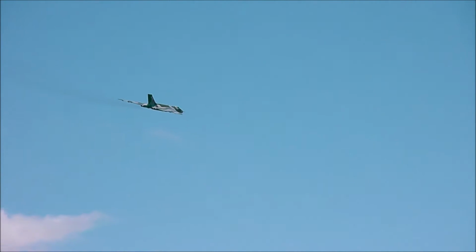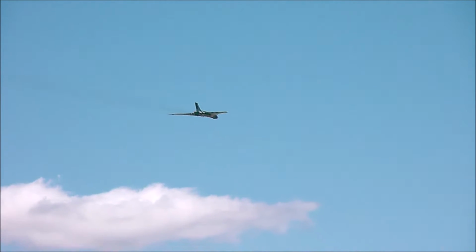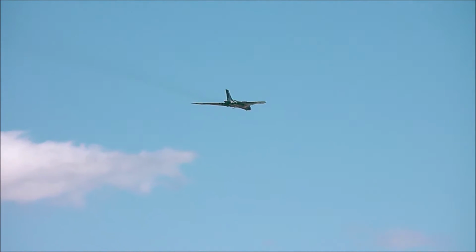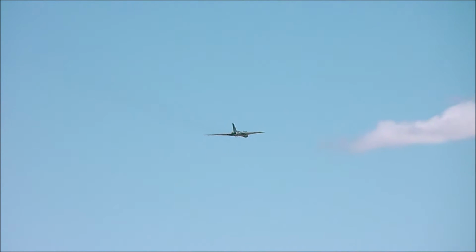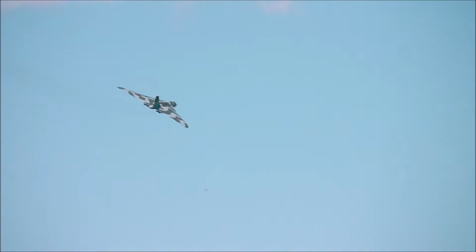Well, that looked pretty sporty to me. And there she is on the far side of the airfield. A very short takeoff run for a big aircraft. That sound, and of course the wonderful Vulcan howl coming from the 4 Rolls Royce Bristol Olympus 202 two-shaft turbojets. 16,500 pounds of static thrust, roughly, each of them.